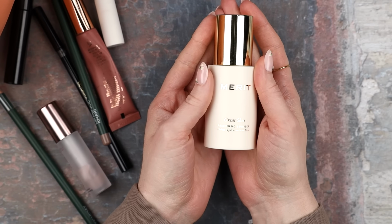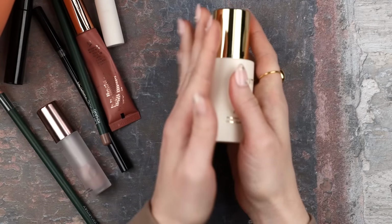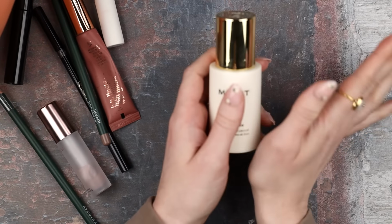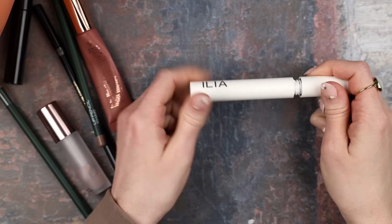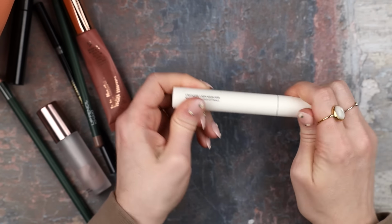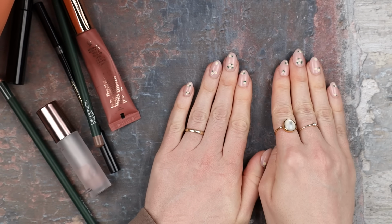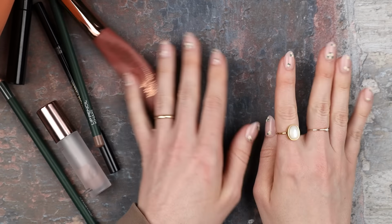I really love this product, but I have the skincare and priming moisturizers and stuff that I want to be using in the day-to-day for these next few weeks. I already have them set aside, right? So I'm going to put this away in my vanity. Ilia Limitless Lash, the best. I think that this is still going strong. I'm going to put this away in my vanity as well. I'm just keeping those two mascaras, the Brown Lancome and the Charlotte Tilbury Pillow Talk, just keeping those downstairs.